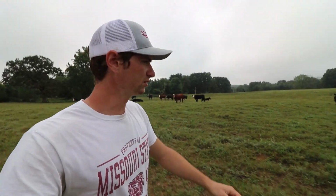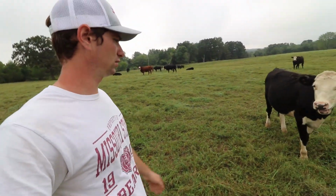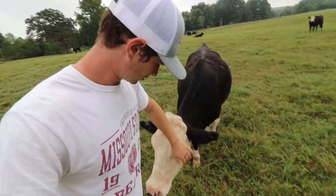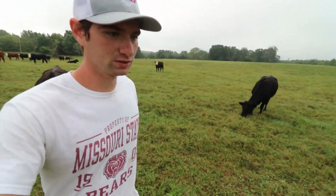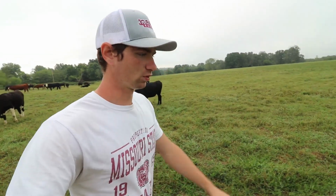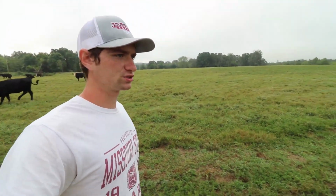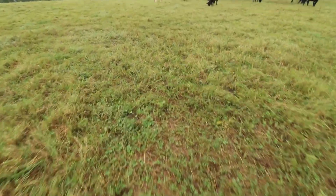As you can tell, I am in with the dairy cross heifers, the older ones that should be bred. And how are you? They're in this Bermuda field. We put them in here to hopefully graze down the Bermuda before fall hits and it turns brown. And they've done a pretty good job of eating it down. This is what it looks like. A lot of the Bermuda is still 8 inches tall.